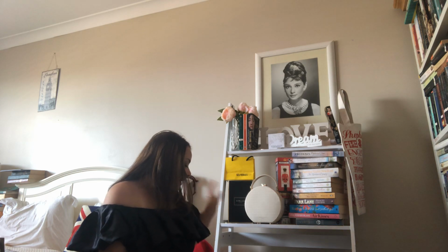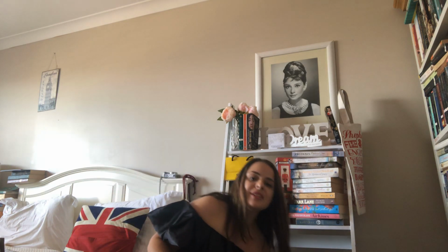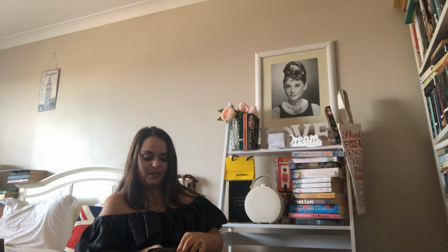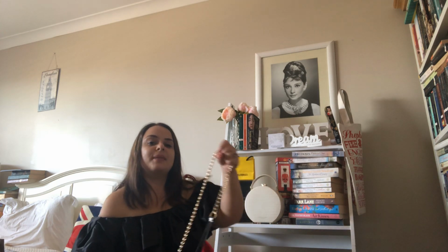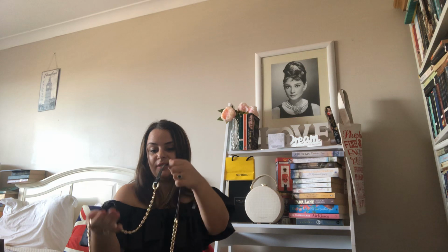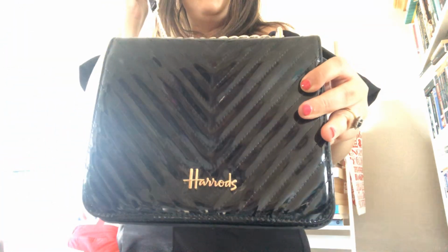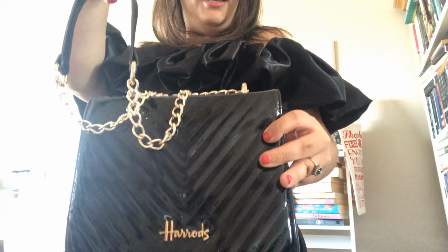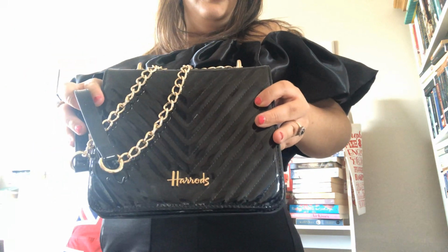And then when I went to Harrods in England, I was never able to buy anything exclusive, and I really wanted a handbag. Just checking to see if there's anything in there. I'm not going to show the inside because there's just no point. But when I came back to Australia, the first thing I did was hop on to the Harrods website when I had money and bought this for 80. It was either $80 or £80. I can't remember which.